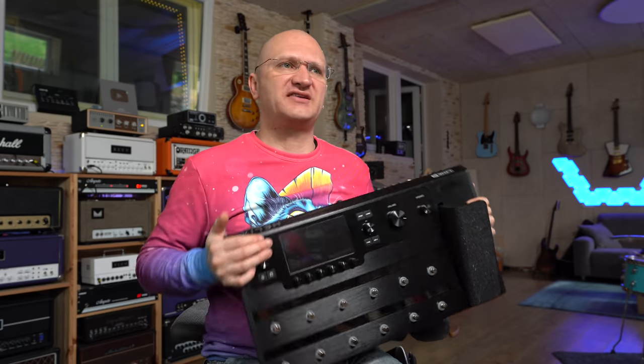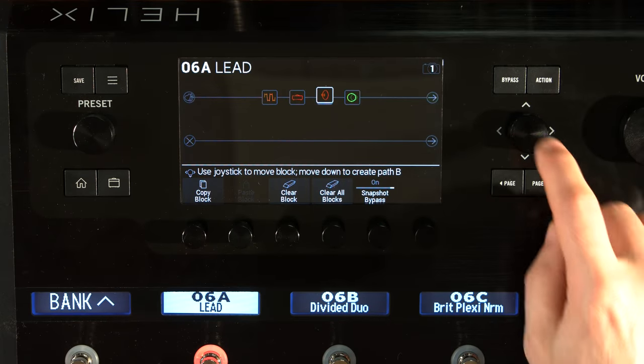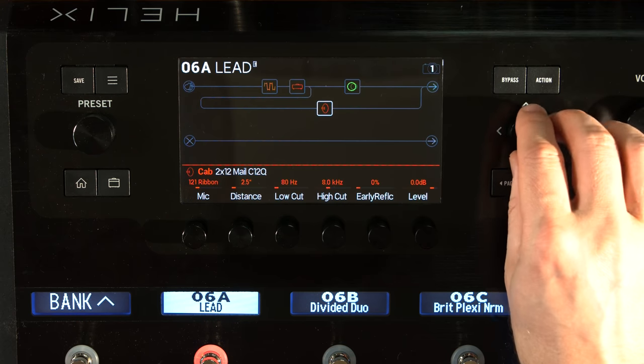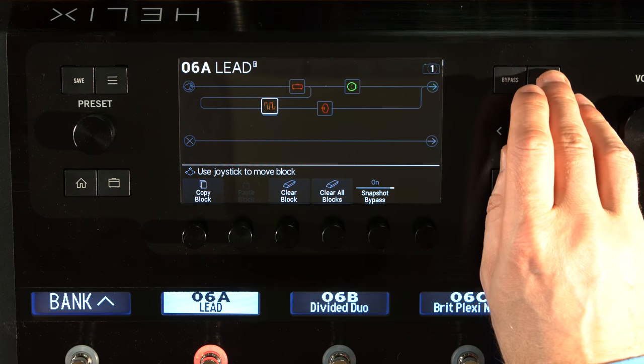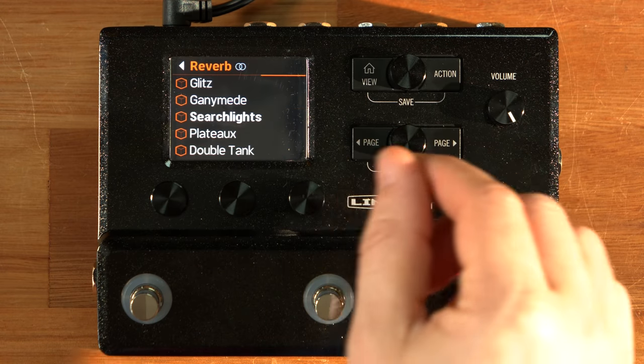The Helix, as I already said, has the ability to create parallel chains. So you can have one speaker running in parallel to the other, or an overdrive on one side where it's not on the other side, and then actually assign them to stereo. Routing-wise, this is more fully featured than the Pod Go. The Helix Stomp is also the same thing. It is more fully featured than the Pod Go, whereas on the Helix Stomp, the chain of blocks that you can have is shorter. This has more processing power.